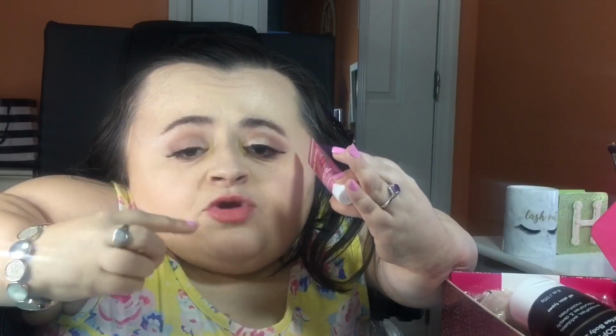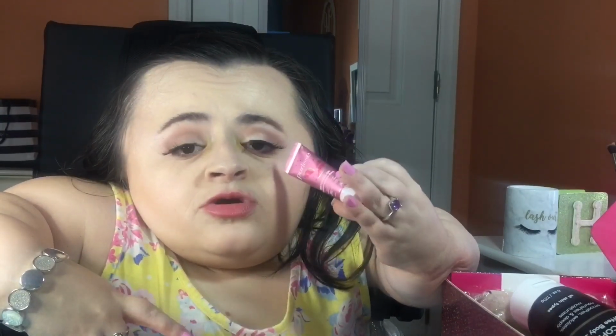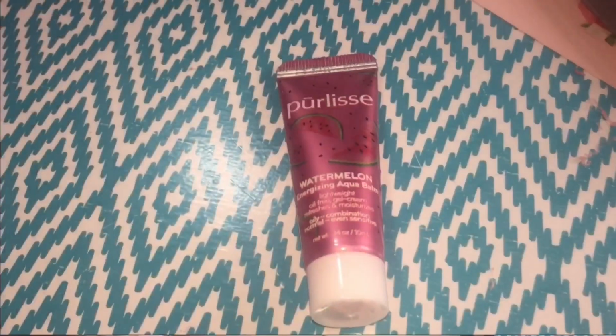So just like we did with the facial spray, the face wash, all that jazz, we're going to go ahead and get into the demo of me using this moisturizer. I'm really excited about this because the moisturizer that I'm currently using is the Neutrogena water gel moisturizer. So let's go ahead and get into it. Now we're going to move on to the Watermelon Energizing Aqua Balm, and this is just a facial moisturizer, and I'm just going to be applying this to my face.